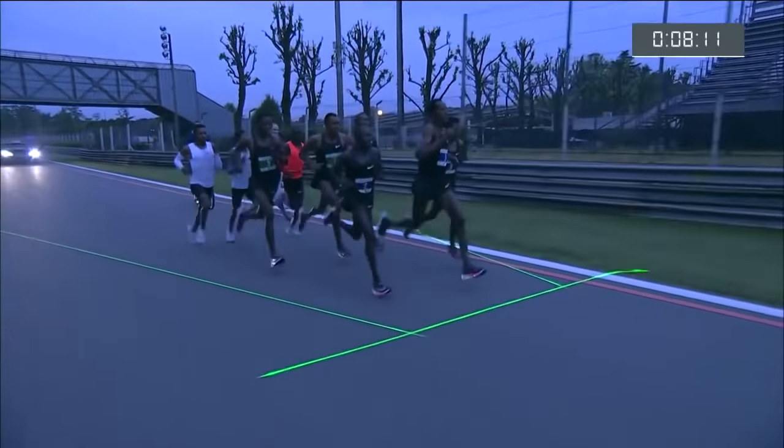And what I identified as maybe him slipping back really was him giving space for the pacers to come in. He's really become an expert at facilitating the pacing strategy, making room for those pacers to come in and then getting right in the key zone so that he can get the best draft off of the pacers. And I'm really impressed with how well the pacers are sticking together. They've run each section in a perfect arrowhead, and that's something that wasn't so well executed back at the rehearsal in March. So the pacers are doing their job, and now it's up to Eliud.